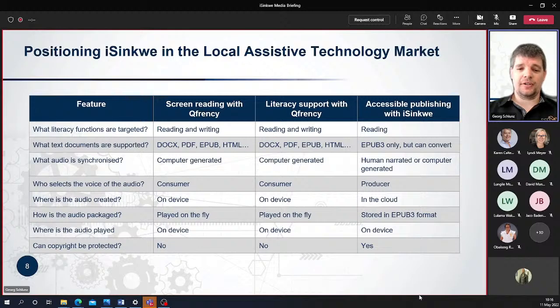The type of audio that is synchronized with these two types of products are both computer generated, and who sets the voice on that audio is the consumer, the learner, him or herself. The audio is created on the device, so no internet connection is required, and there's no packaging. It's just played over your speakers on the device. However, it's difficult for publishers to protect their copyright through these types of software. And hence a bit of a divide formed in the market.